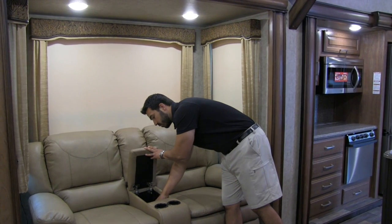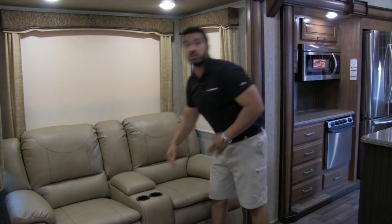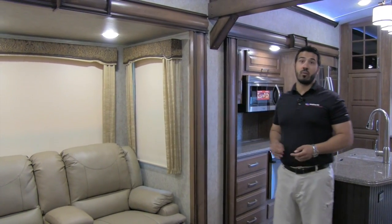The other neat thing is right in the front, you do have an extra plug-in, so you can lift that up. It'll expose some USB ports, so if you want to charge your cell phones, you can do it right there in the center. Windows all the way around that too.